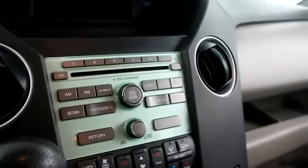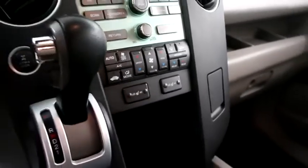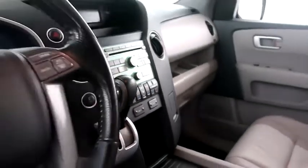Audio and cruise controls are here. Full stereo, that includes a 6-disc changer. Dual climate control and dual heated seats, and your automatic transmission is here.